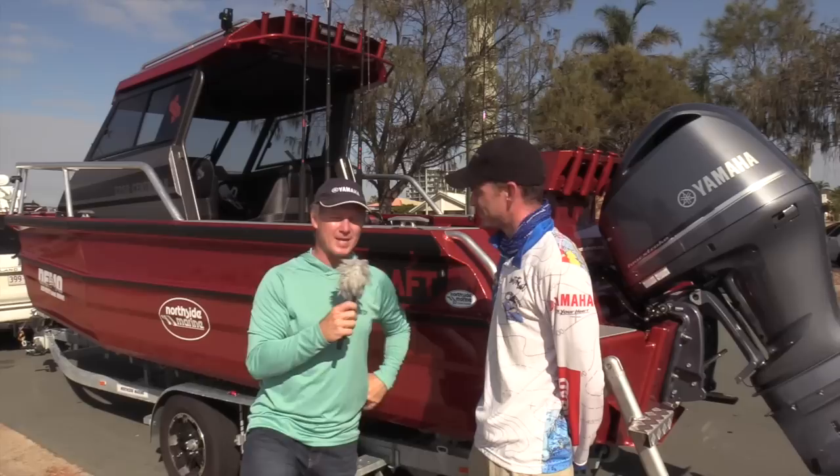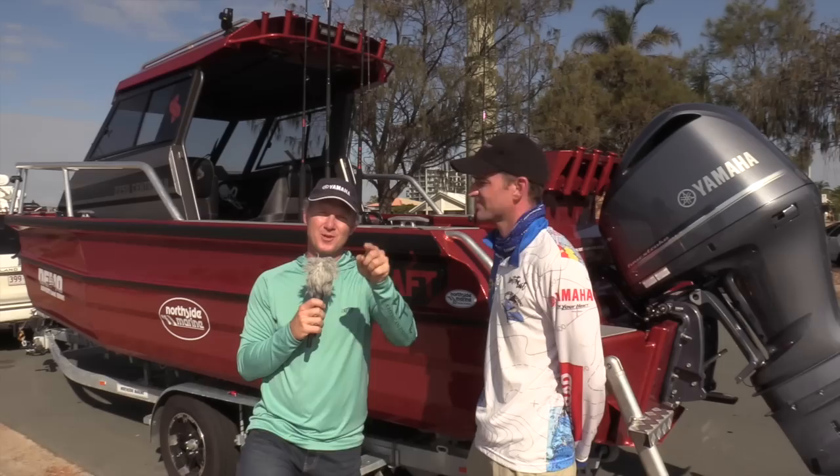Yep. Well, there we go. It's a great looking boat. It's definitely turning heads here at the ramp this morning. Let's get it on the water. We'll come back to you with a full report.